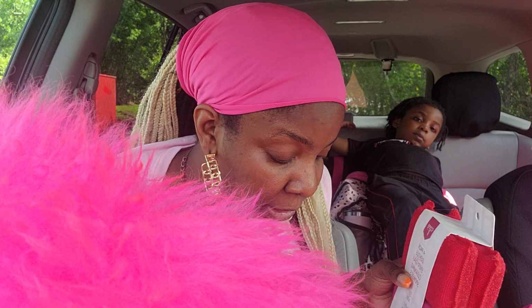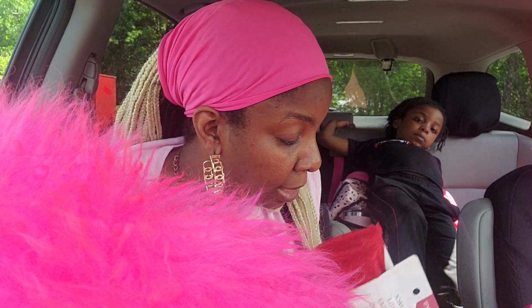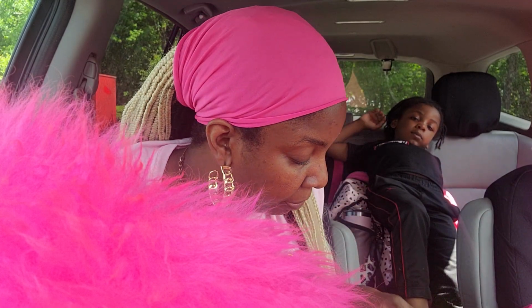$3.49 for these sponges because y'all, if Brooklyn don't do them dishes, she keep playing with me. I'm gonna put her in a basket outside of somebody's firehouse. Okay, and that is real.